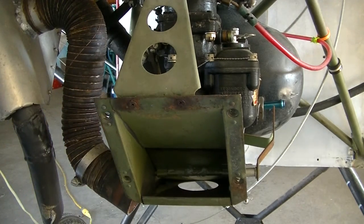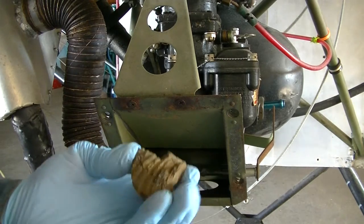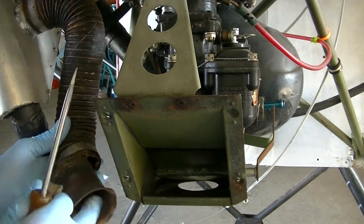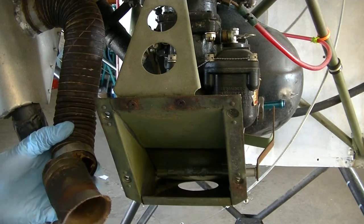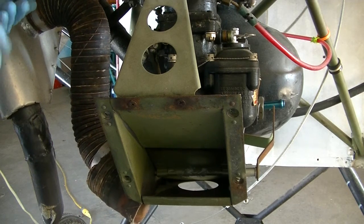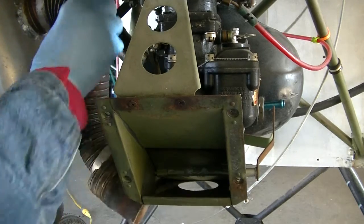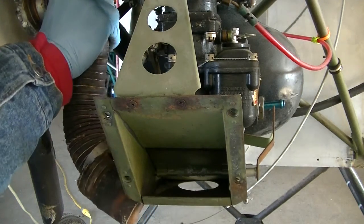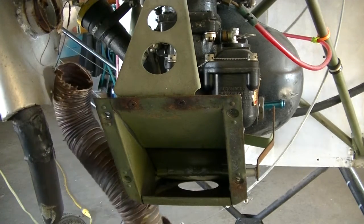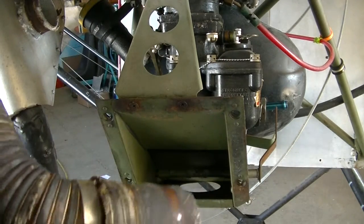Ooh, look at that dirt dauber there. Son of a gun, a meal dropped right out of that doggone thing. Look at that. That's our carburetor heat. Oh, look how crumbly that is. Son of a gun. Yeah, we're going to have to replace that. Going to the heat box on. Yeah, let's say that is kind of age worn.